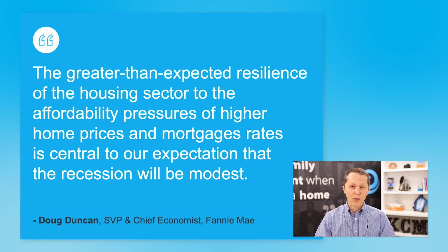And moving forward, I think this is the big question for the rest of the year. What can we expect? And when I look at what a lot of economists and researchers are expecting, something interesting stands out. Here we have Doug Duncan, chief economist for Fannie Mae, saying that the greater than expected resilience in the housing sector, I'll stop there to point out the greater than expected resilience, right? This is a sector that was supposed to crash and burn just 6 months ago based on expectations.